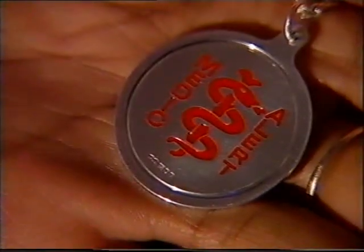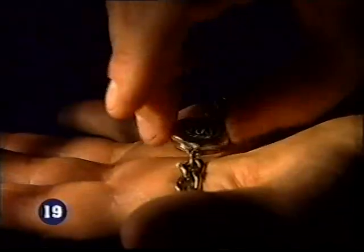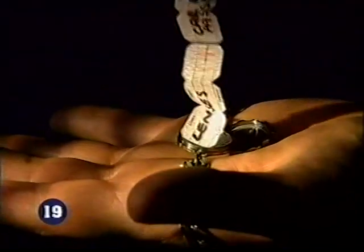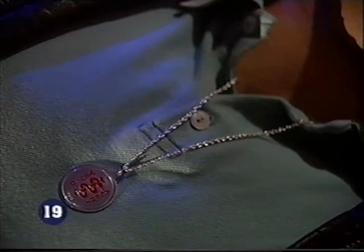If you find a disc from the Medic Alert charity, the person's condition will be engraved on the back. And if you find an SOS locket, you'll need to unscrew it as the details are inside on a strip of paper. Remember, if you do find any kind of warning, don't remove it from the casualty.